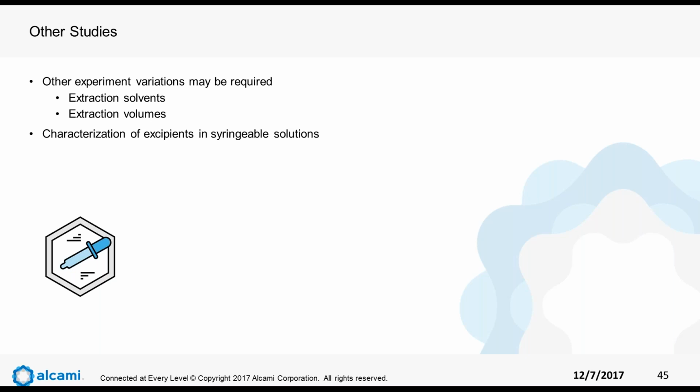Another important thing that is starting to be looked at due to the Opana cases is the characterization of excipients in the syringeable solution. If there are novel excipients within the formulation, and people choose to misuse the product and inject it, the FDA wants to learn what kind of harm they can expect to see, or if it will harm them in the first place. So looking at the amount of excipients in syringeable solutions is also important, along with the amount of drug product.